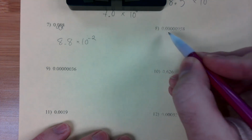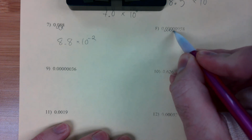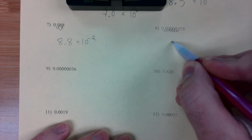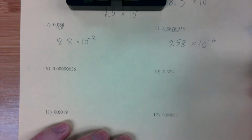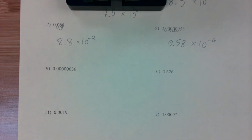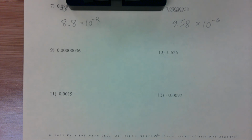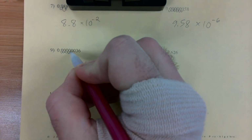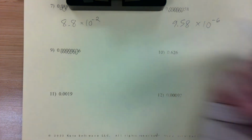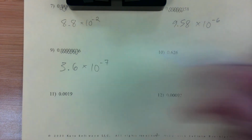Number 8, again, you're going to get confused if you trust your eyes. 1, 2, 3, 4, 5, 6. 9.58 times 10 to the negative 6th. We got a really, really small number. Here we go again. 1, 2, 3, 4, 5, 6, 7. In between the 3 and the 6. 10 to the negative 7.